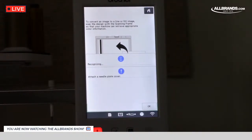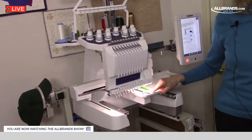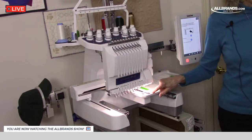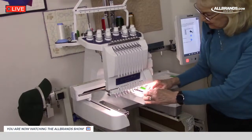And the reason that it wants the needle plate cover on, and the needle plate cover is right, I'm trying to find the best camera to show you here. The needle plate camera stores right here on the frame. And the needle plate cover covers up the needle plate when it's scanning, so it gets a perfect scan, so it doesn't get too much light or darkness.